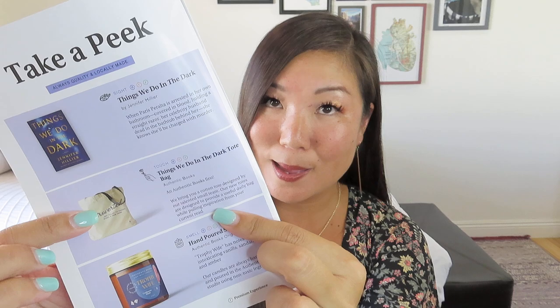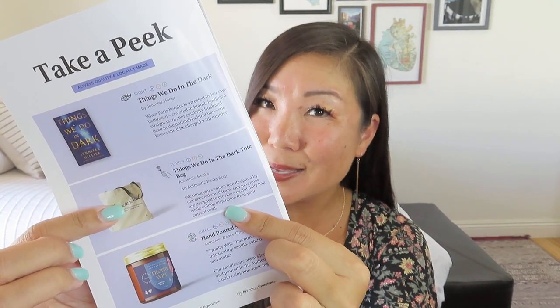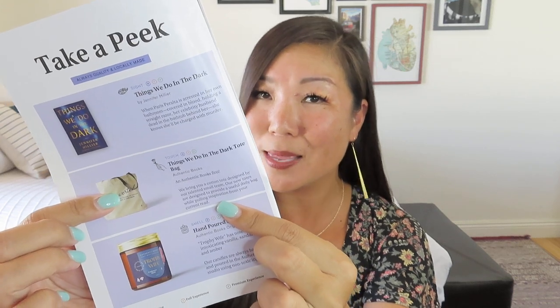So it says, an Authentic Books first, we bring you a cotton tote designed by our talented small team. Our new totes are designed to provide a useful daily bag while pulling inspiration from your current read. So this could be something very cool, but at the same time, I don't need that many more tote bags. So I'm hoping that's not something in every single box, but just occasionally, like maybe once a quarter or something. But it is pretty cute that it can go along with the book. And I can see how it would be, again, a very economical choice to have it just printed up, if they actually get it printed up.